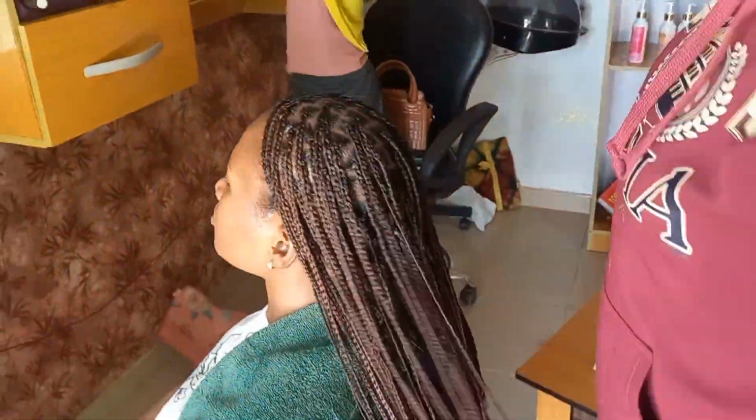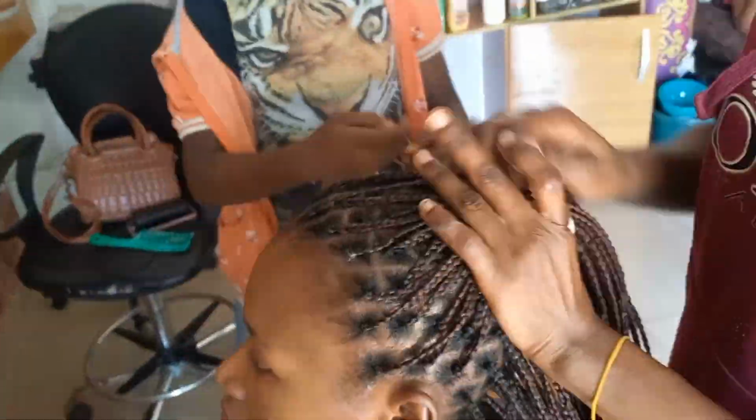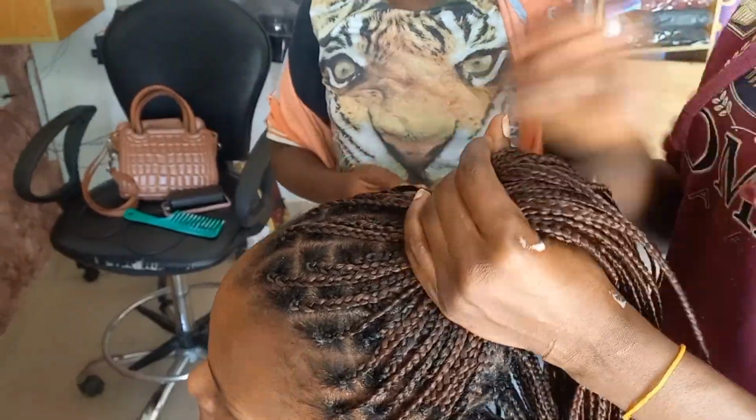Yeah, can you see that? This is my hairstylist, she's good at what she does. You guys should come and patronize her if you are inside Lagos. She's good.